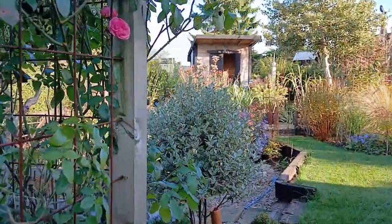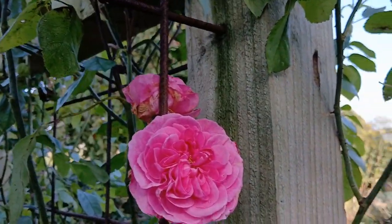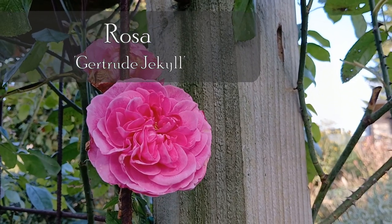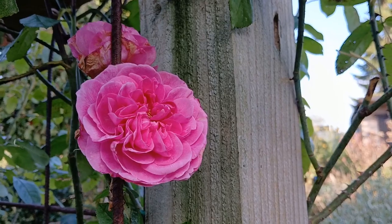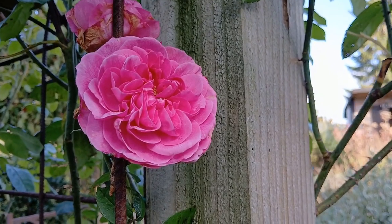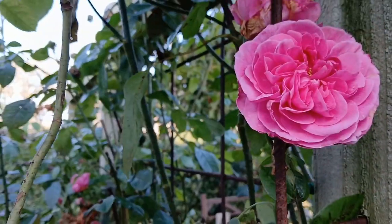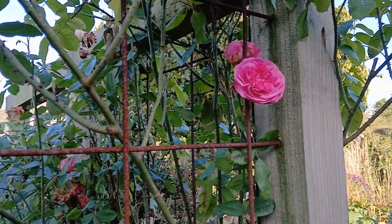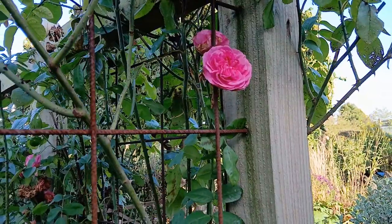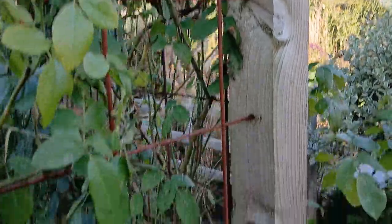Oh, look. Another rose. I keep telling you, Gertrude Jekyll just continues to flower constantly. It's a repeat flowerer. Just keeps going. You keep deadheading it and it'll reward you by producing these beautiful flowers. Now, does it have a scent at this time of year? Because usually it does. It's just starting to develop. It's beautiful. Typical English rose. Fantastic. Can be a climber, can be a shrub. It's down to you how you clip it.